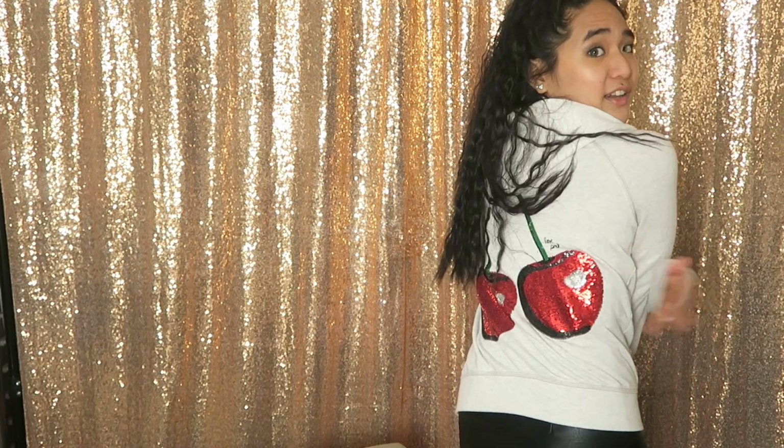Next one my sister got when we went to Vegas. It's got like a giant cherry on the back, like the slot machines. This one I love wearing around the house and stuff because it's super warm, and I think it's really cute that it says Vegas on it because it's very unique.